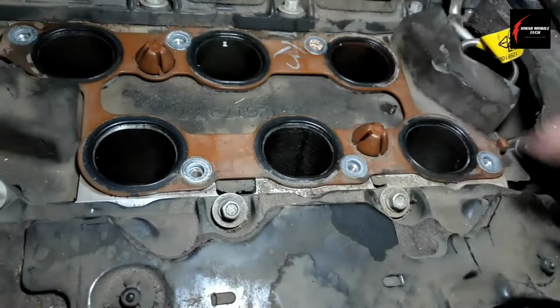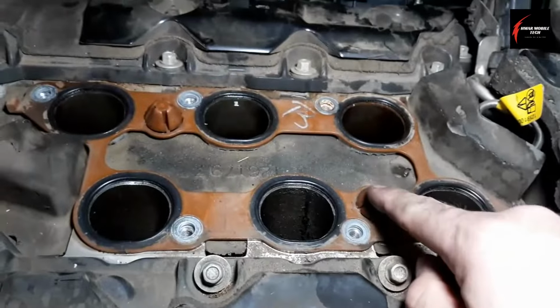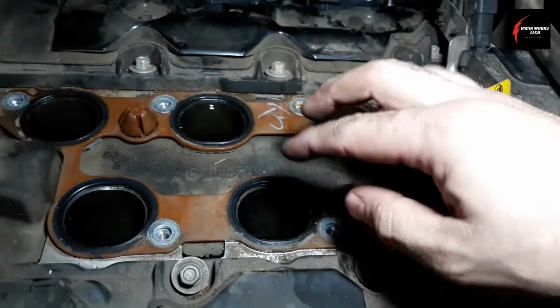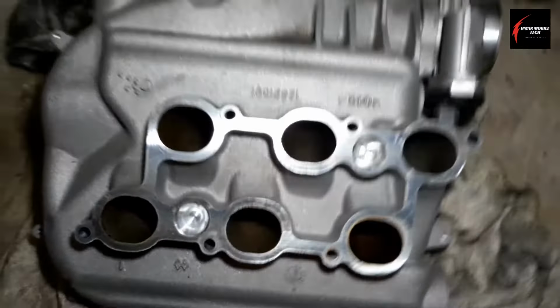And if everything looks good and the car isn't too terribly old, like in this case, it's about 9 years old, and this gasket isn't sold separately, so I'm just going to make sure it's all clean and everything looks good. I'm going to take it off and clean underneath and make sure all the mating surfaces are good and clean. And then I'll do the same thing over here. Make sure everything looks good.